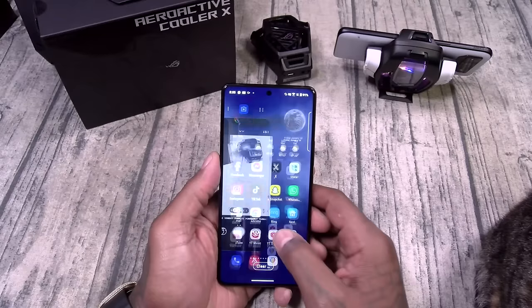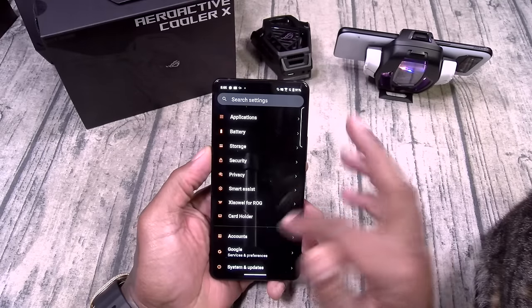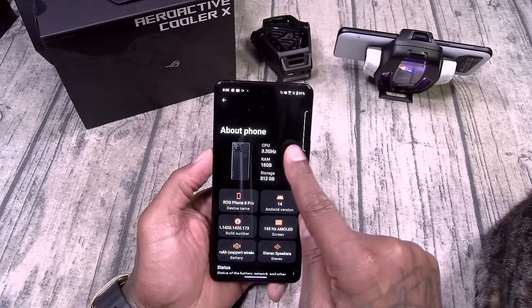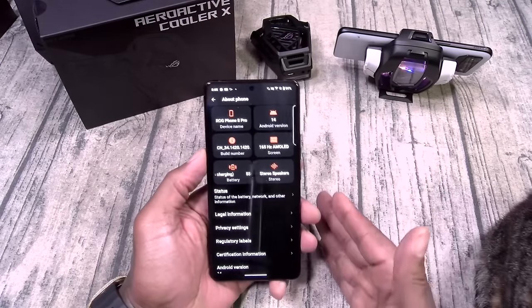All right, anyway, let's see. I don't want to waste all day with the settings. Let's see. Is there anything else we need to see here? System updates, no. Okay, ROG tips and about phone. Okay, this is like I said, this is 16 gigs of RAM, 512, Android 14. Okay, wireless charging. Now, no reverse wireless charging.